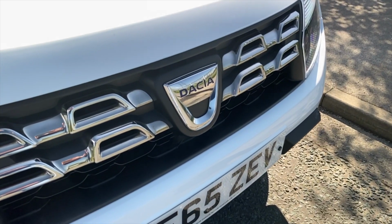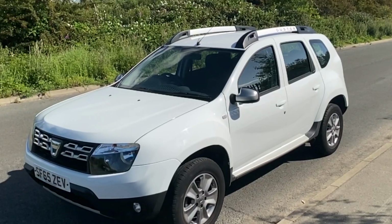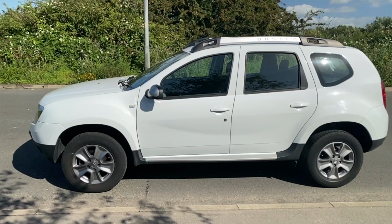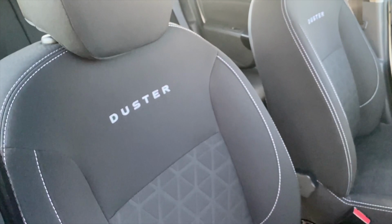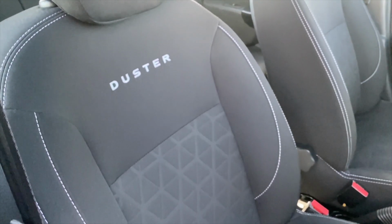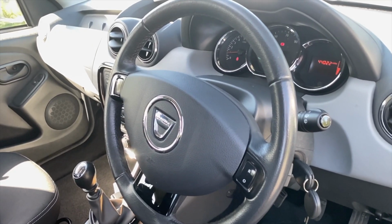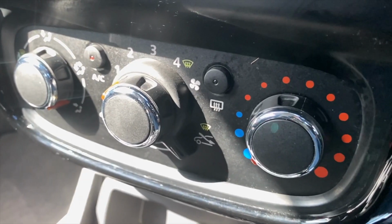Fuel economy, urban 62.3 miles per gallon, extra urban 65.7 miles per gallon, and combined is 64.2 miles per gallon. It has a top speed of 105 miles per hour out of a 108 brake horsepower, 4-cylinder, 8-valve engine. Great thing about this car, road tax is only £30.